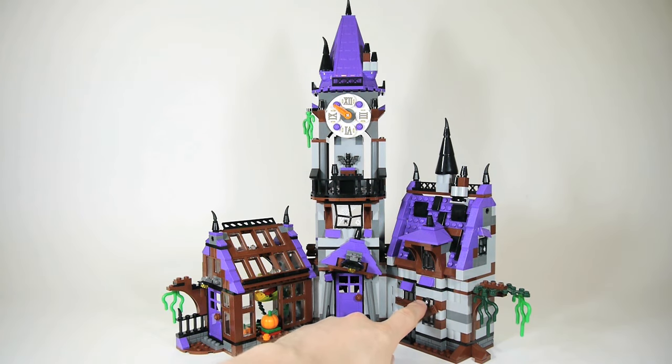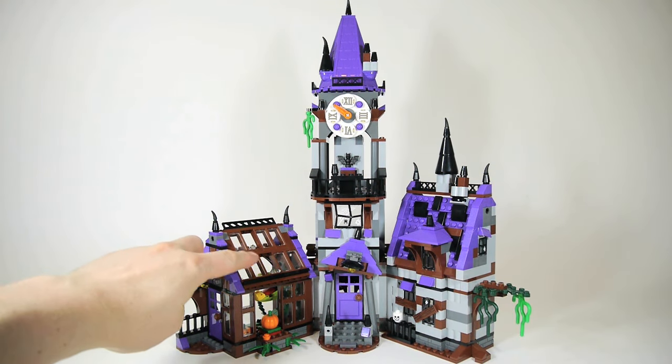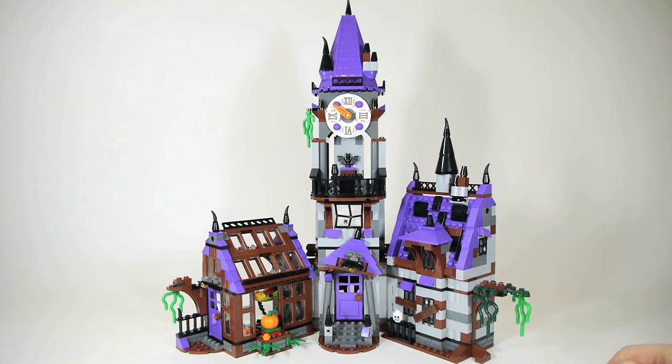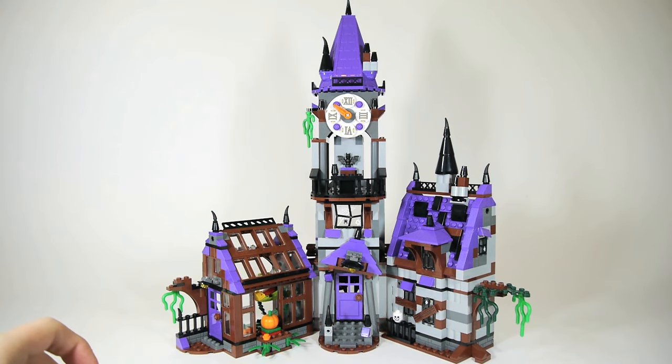The window panes that are stickers are crooked. It really definitely looks like a creepy, old, abandoned mansion of some kind. So that was a really nice element. They've also used some cool techniques to give this some interesting architectural features. Really like the glass windows above the greenhouse here, and the slanted roof they did over there. All the little spires and stuff sticking out are a nice touch to give it that real creepy mansion feel.